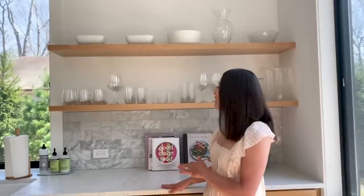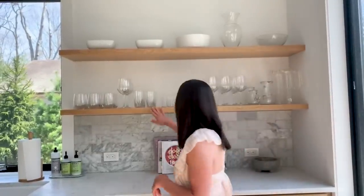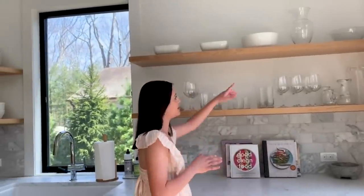For me, I'm very minimal and I like to keep very clean spaces with lots of surfaces. But this is actually something that I really loved how it looked. I felt that it gave the kitchen a little bit of character, but it still looks clean and simple. So we have all of our cups here and some vases and bowls. And again, I think it's just a way to really enhance the space.